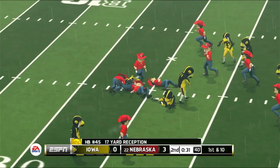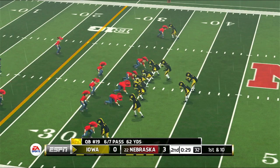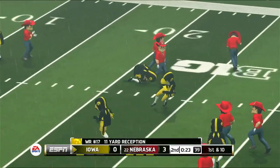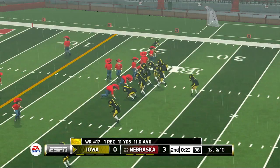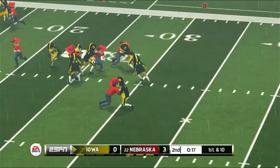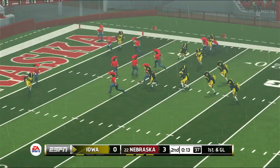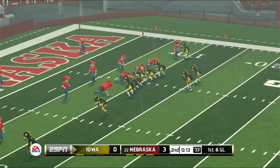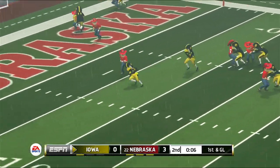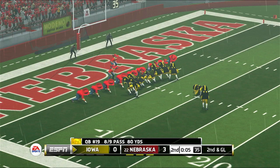He's at the 40. Halfback's got it on a quick throw. They'll bring him down around the 34-yard line. And he's immediately tackled. He scrambles, runs with it, and he's got room. Slides down. Throws out, got his back again, and he's tackled at the 3 yard line. Nothing flashy at all, but now that first down marker is a lot closer.